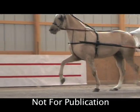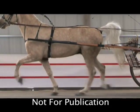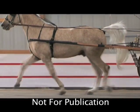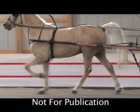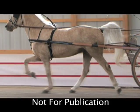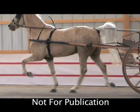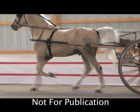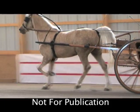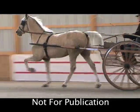first to make sure that it is a natural 4-beat gait. We want to see that the left hind, left front, right hind, right front are all falling in a lateral sequence, demonstrating the natural 4-beat gait of a mountain horse. Left hind, left front, right hind, right front. And then we can start to evaluate the amount of knee and hock action once we've established the footfall sequence. Using the backdrop and the horizontal red lines, continue to watch the horse move forward.